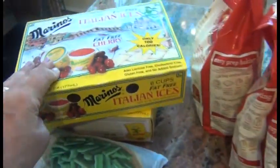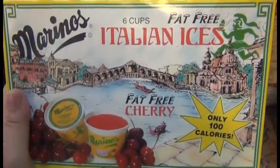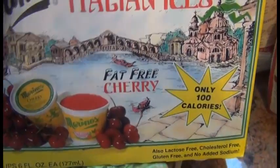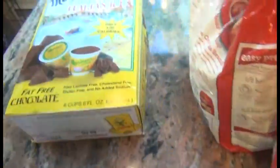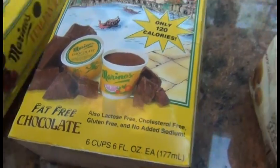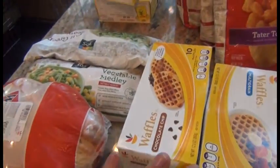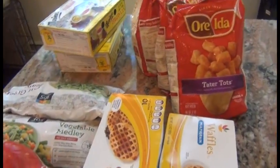And then of course, because I went shopping with the kids, they had to have their way, so we bought some Italian ice again, and we got the cherry ones for Edward, and then William didn't want the lemon this time around, so I'm stuck with the chocolate, and I know I'm not going to eat any of those. So I'm going to put these in the freezer, clear the space, and then move on to the next category.